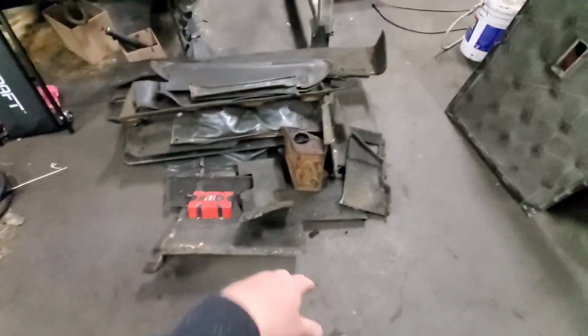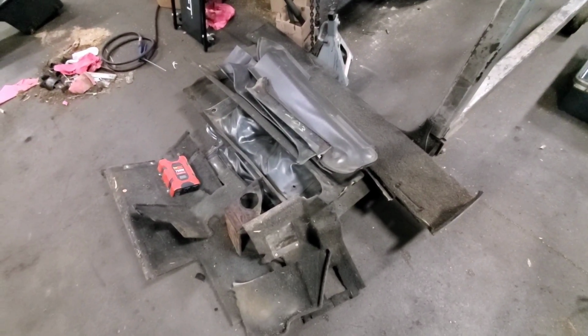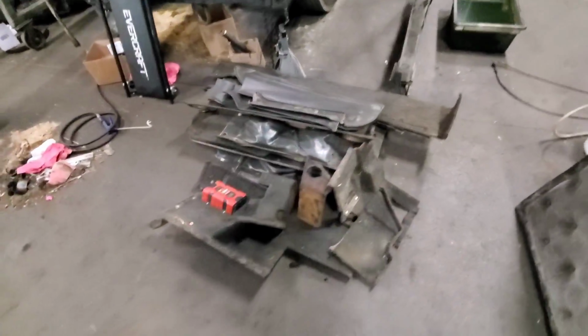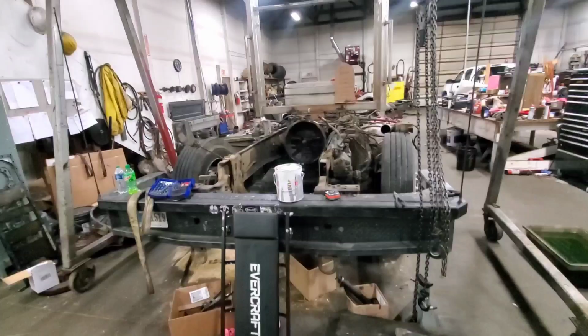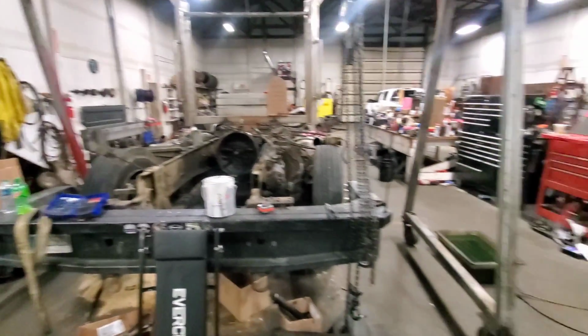And all this upholstery stuff's getting sent off. He's got a friend that's got an upholstery business, and they're going to redo all the interior. He's going to do it all button tucked vinyl. So the whole interior is going to be button tucked vinyl. That's what he's got him doing. So that's how Blackie's going to be refitted. So, to be continued.